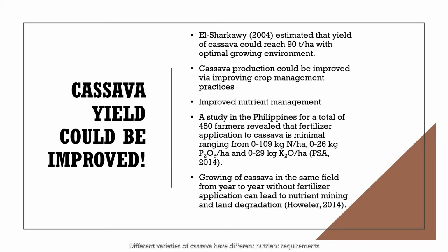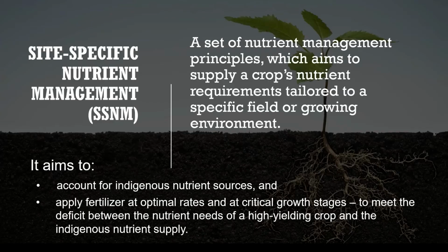Different varieties of cassava have different nutrient requirements, and growing the crop in the same field from year to year without fertilizer application could lead to nutrient mining. Site-specific nutrient management is a set of nutrient management principles which aims to supply a crop's nutrient requirements tailored to a specific field or growing environment. It aims to account for endogenous nutrient sources and apply fertilizer at optimal weights and at critical growth stages. That is to meet the deficit between the nutrient needs of a high-yielding crop and the endogenous nutrient supply.